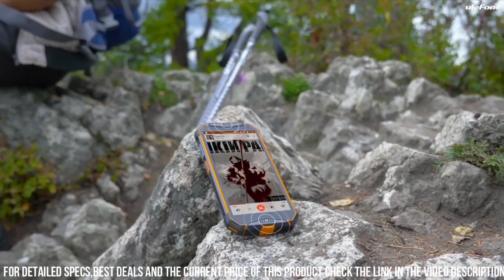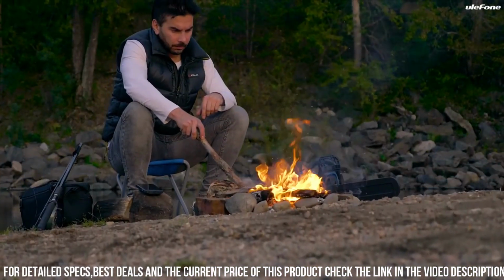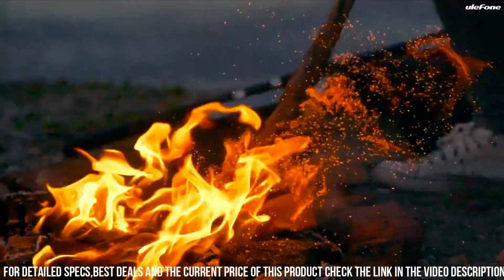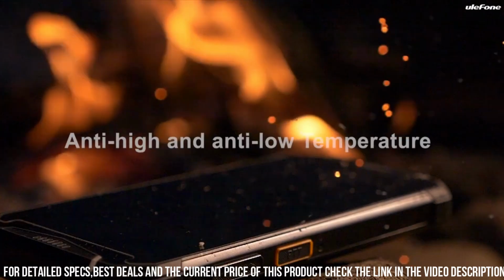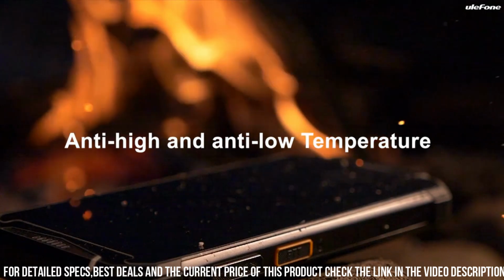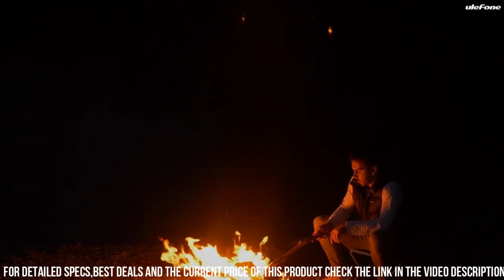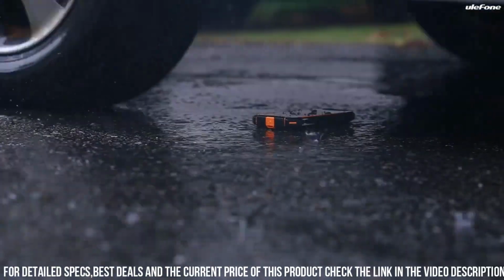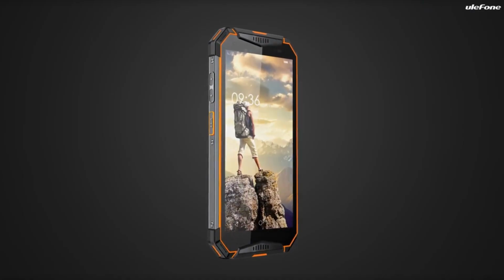The massive 10,300 mAh battery ensures long-lasting usage, and it even supports reverse charging to power up other devices. Stay connected wherever you go with dual SIM support and global 4G LTE compatibility. The Ulefone Armor 3 is the ultimate rugged companion for those who live life on the edge.